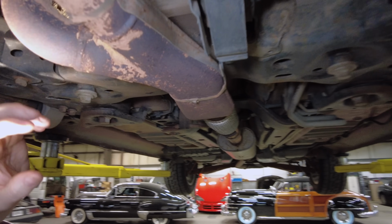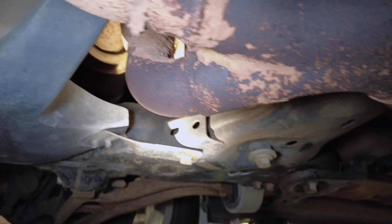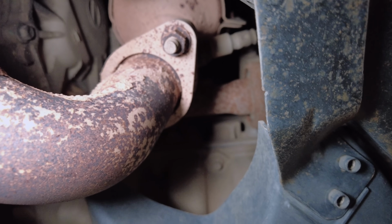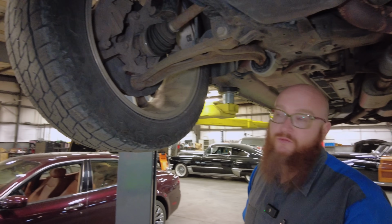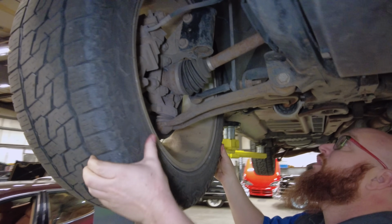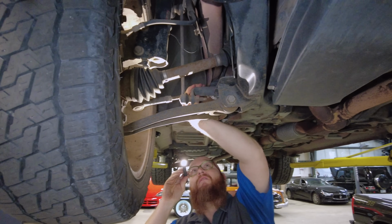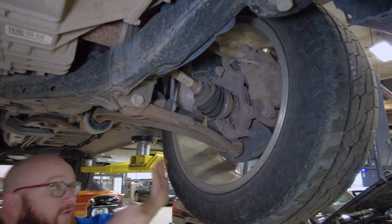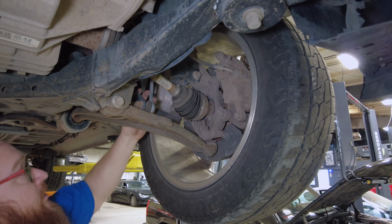We can look straight up into the rear catalytic converter. Nothing appears damaged or to be leaking or anything. I don't see anything right offhand that's going to cause any kind of a leak. Go ahead and check our brakes and CV shafts, everything. Strut's good. Everything's good there. Everything looks good here as well. Nothing loose.